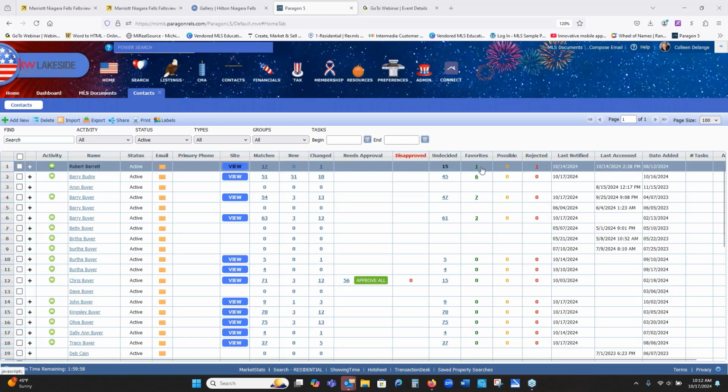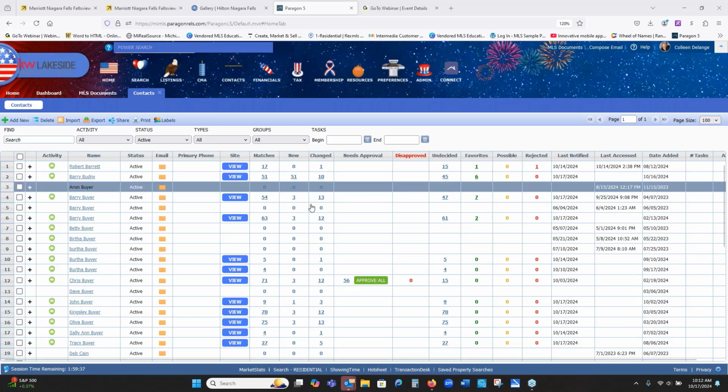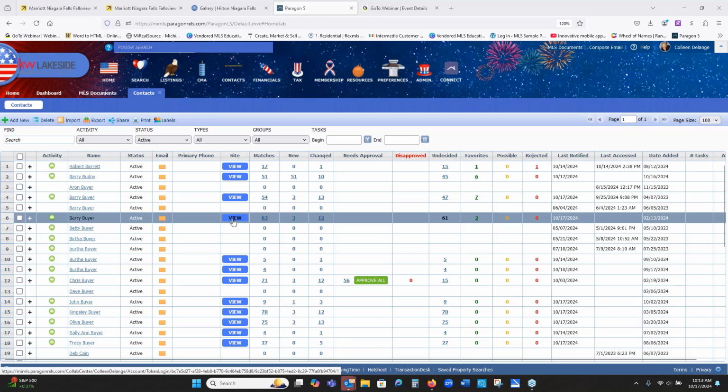I can see anything that they favorite. Now, I have my notifications set, so anything that they favorite automatically comes to me immediately. And I'm going to show you some really cool things you can do as far as getting properties scheduled instantaneously and throwing them right into Showing Time right from here. So first, let's go in and take a look at the site.